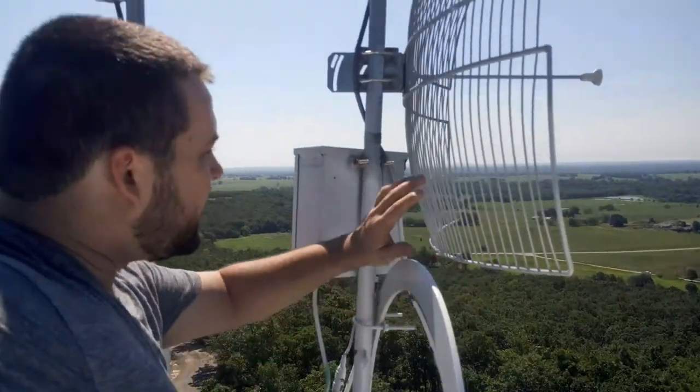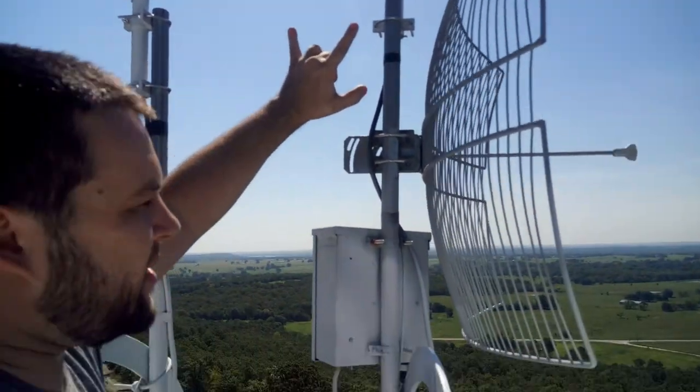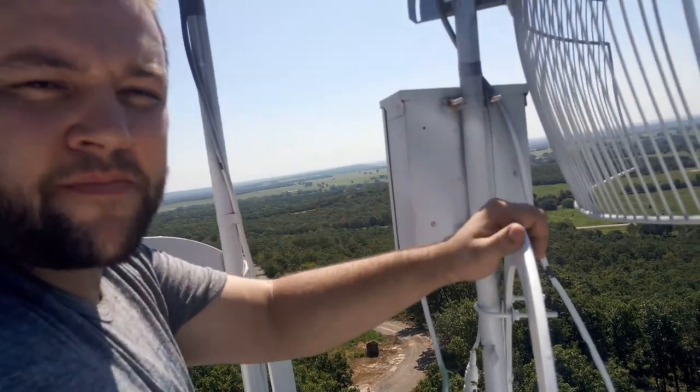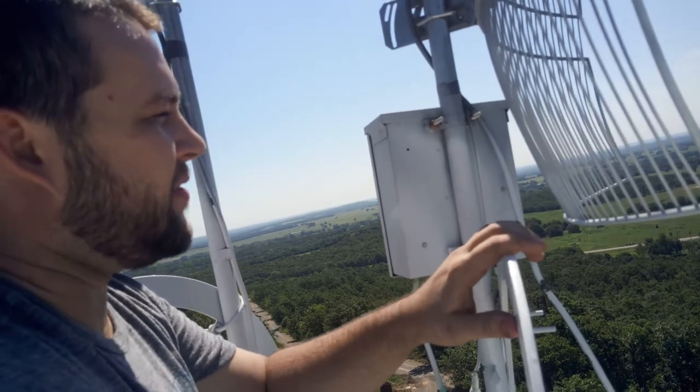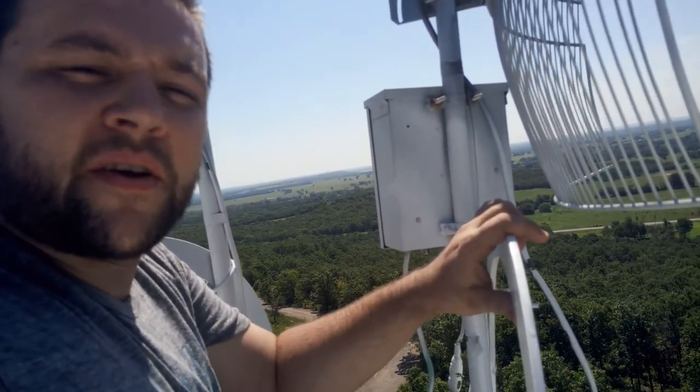So what we're doing is removing this antenna, the box, these two verticals up here, and also these poles. Everything, unfortunately, has been painted after it was installed by the company that owns the tower, which makes getting all these nuts and bolts off a little difficult, but we're going to do what we can.